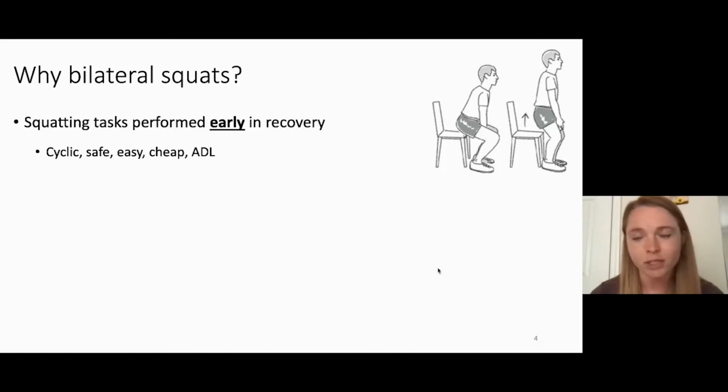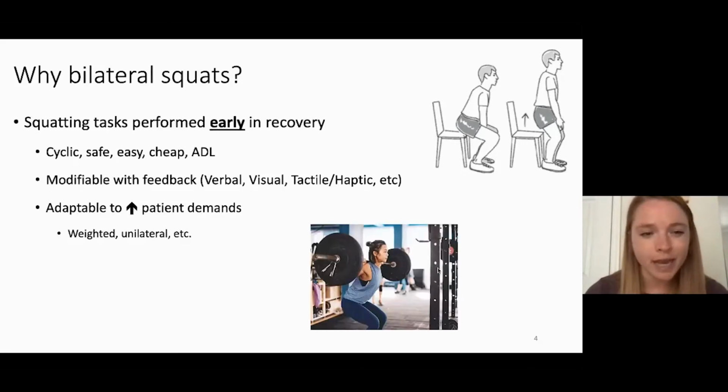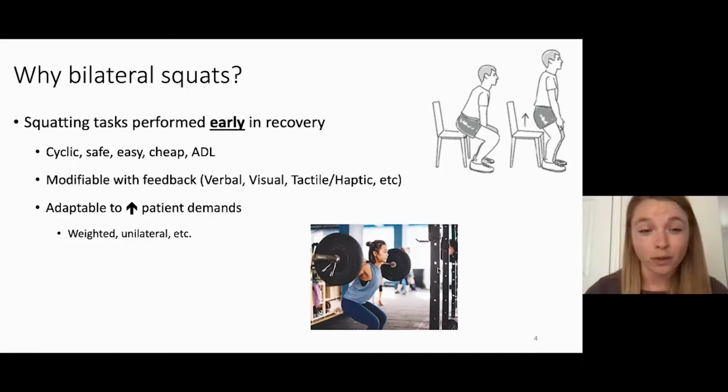So getting up and down from a chair, from a sofa, on the bed, and people need to be able to do this type of task. It's also, like I said, modifiable with feedback, being verbal, visual, tactile, very modifiable with different types of instruction. And it's also adaptable to meet the patient's demands. As somebody becomes very proficient with their technique during a general body weight squat, you can weight them, putting some load on their back, or you can progress them to doing more unilateral work. So you can definitely make the task more challenging as the patient progresses through rehab.